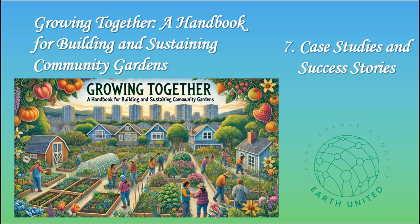You're absolutely right. The book doesn't shy away from the real-world obstacles that community gardens often face. In fact, it dedicates a whole section to exploring those challenges and the solutions that others have found. Okay, that's what I want to hear about. Let's get into the nitty-gritty. What are some of the biggest hurdles these gardens have to overcome?